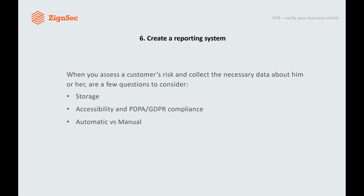So while choosing a KYC provider, make sure that the customers' profiles are neatly organized and easily accessible. For example, MAS supports this heavily by providing addendums to SLAs, or service level agreements, provided by KYC service providers to make sure that you are covered by third-party providers. Now, thirdly, you want to decide whether to have an automatic or a manual process. You may want an automatic reporting system that will send reports to authorities without you compiling them manually.